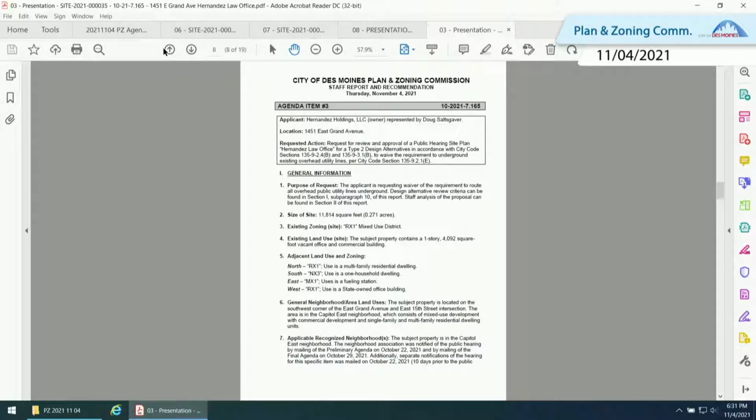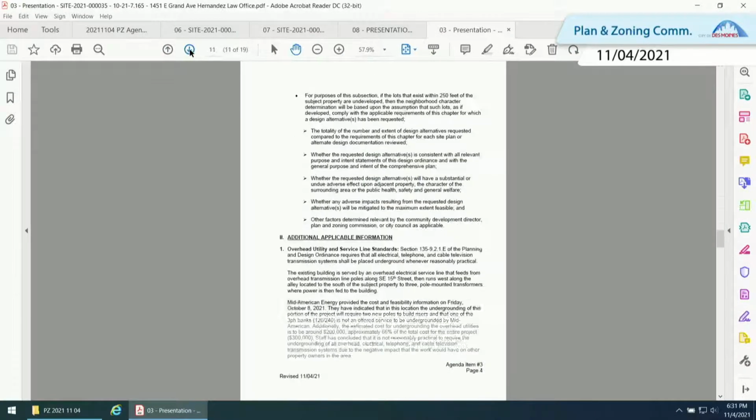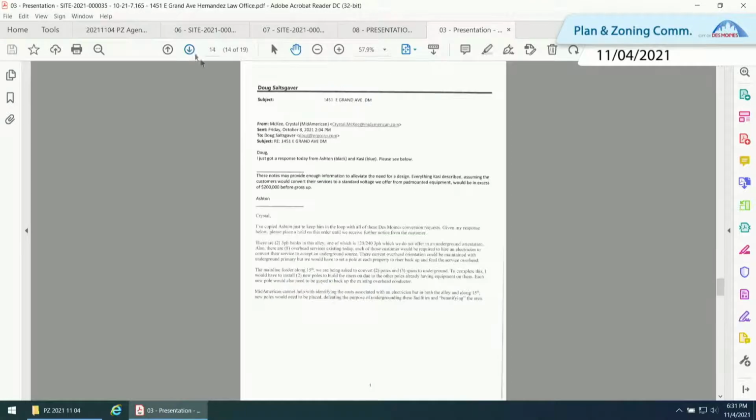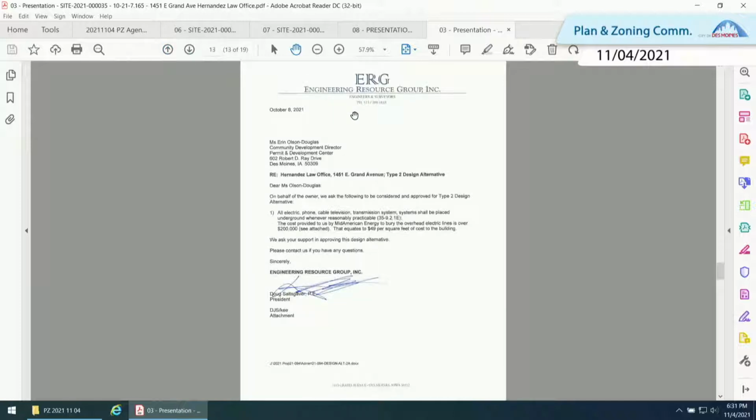In our staff recommendation, we detail that $200,000 estimate from Mid-American, as well as the $300,000 project cost estimate provided by the applicant. And we have recommended approval, just given the significance of the cost. And then here's the estimate provided by Mid-American that shows it would cost in excess of $200,000. And then here's the letter from the applicant's consultant filing the request for the Type 2 design alternative.